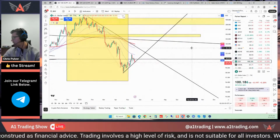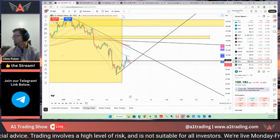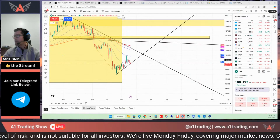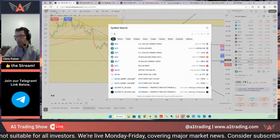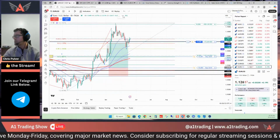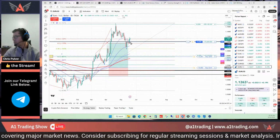Dixie, this is the DXY. So I'm not getting faked out into selling the dollar. My exposure on this one, as we talked about now for about a week, is I'm long euro dollar. And so far that trade's looking pretty good. I'm up about 70 pips. And I want this level.